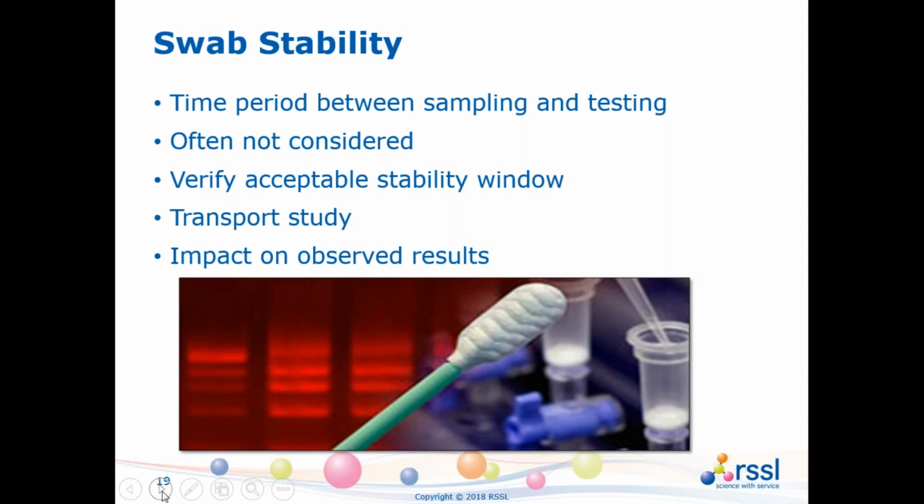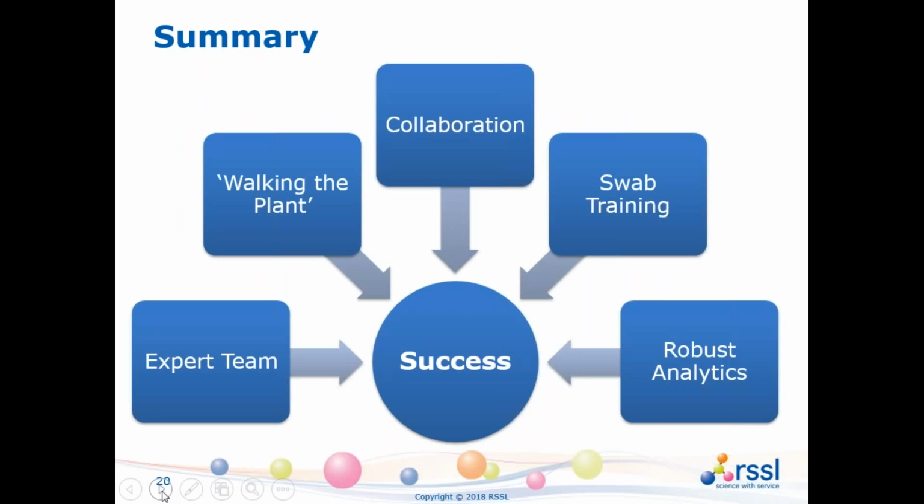Okay, moving on to a summary here. Looking at the presentation we had last time, we were looking at the manufacturing side. So walking the plant is not only important for manufacturing, it's important for the other members of the team. Collaboration is absolutely key, as early on as possible, to effectively concertina the process as much as possible.